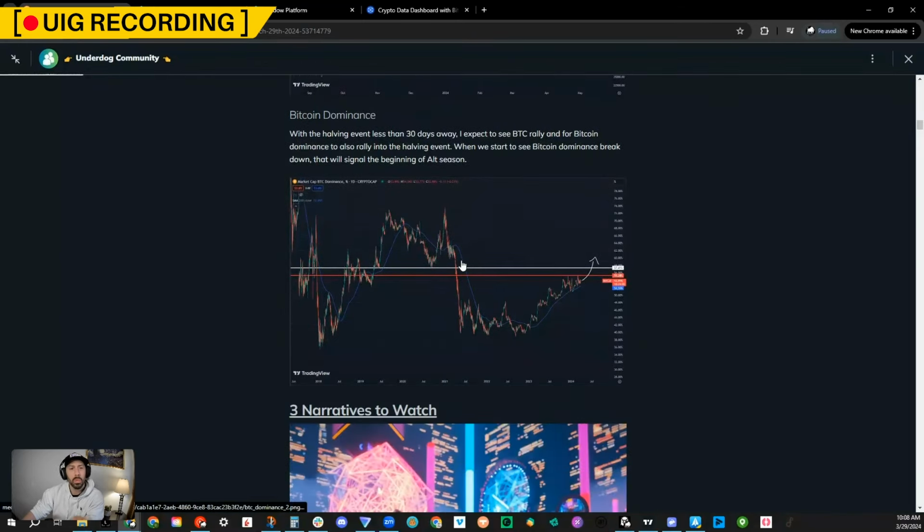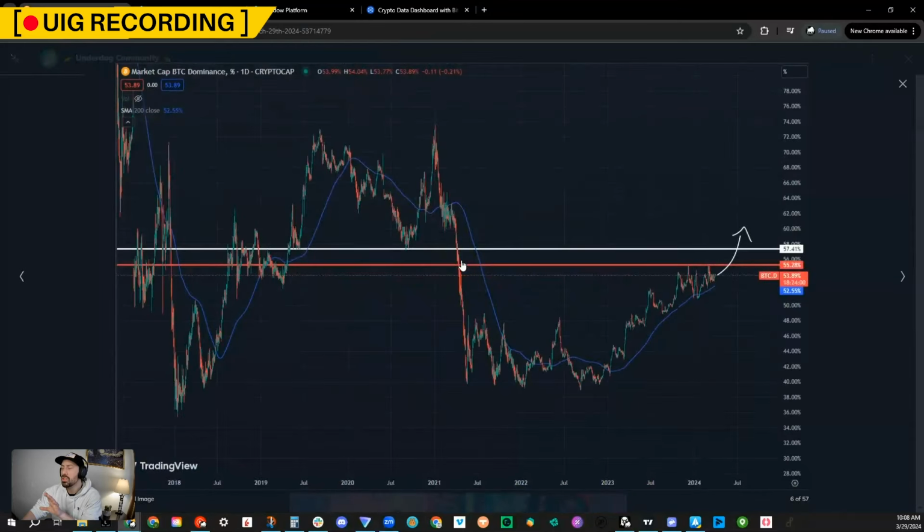But I'm also watching Bitcoin dominance. This is so important to signal the start of alt season. I continue to think that Bitcoin, with a move higher into the halving event, could outperform all altcoins. And so that would mean that Bitcoin dominance would increase. My target is right around 57.5%. I think that it could move a touch higher.